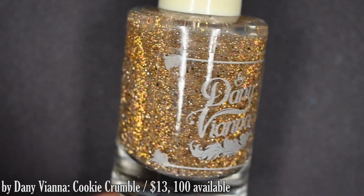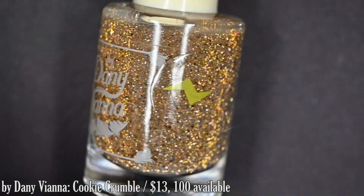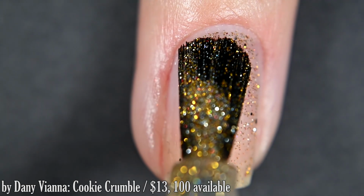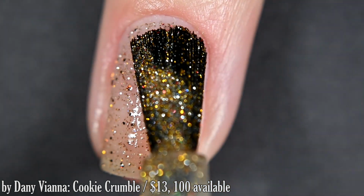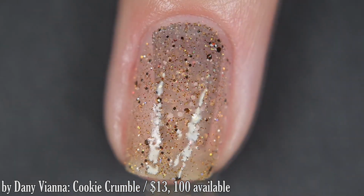Up next, from by Dany Vianna, we have Cookie Crumble, and this is the other polish that comes in the set if you purchase it as a set. However, you can also purchase this as a standalone. This is also inspired by pastries, and it's described as a clear base with a mix of gold and orange reflective glitters and brown metallic glitter.